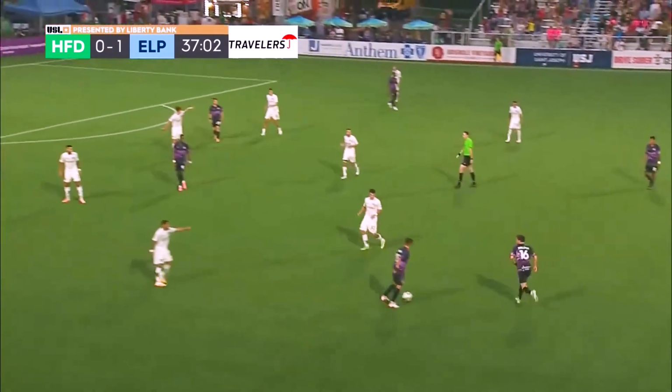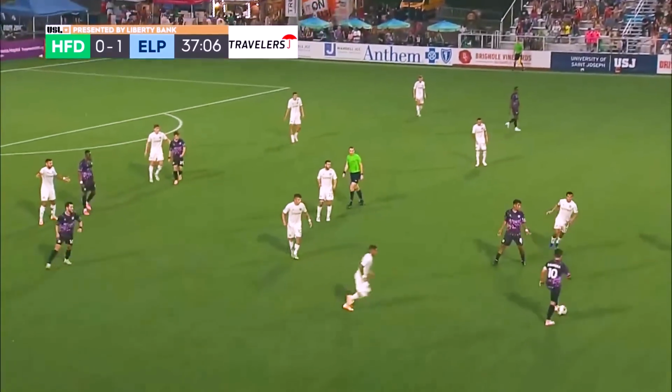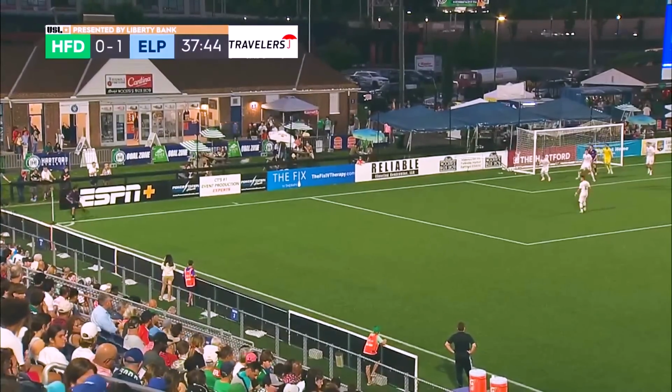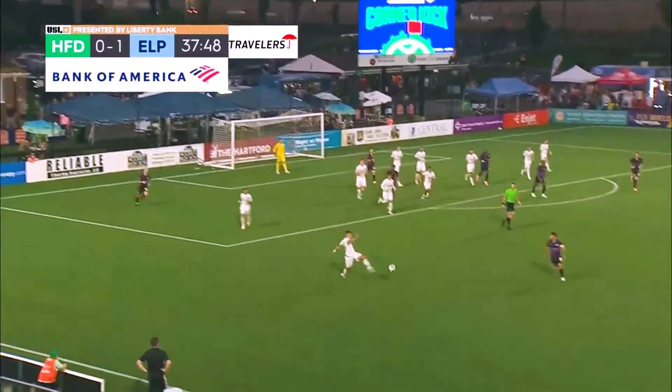Receiving the ball now, tons of time. El Paso's really in their lines of, you can call it a 4-4-2 or a 5-3-2 or whatever, but they're very set and they're letting us play with the ball for sure. And then 38th minute corner kick.